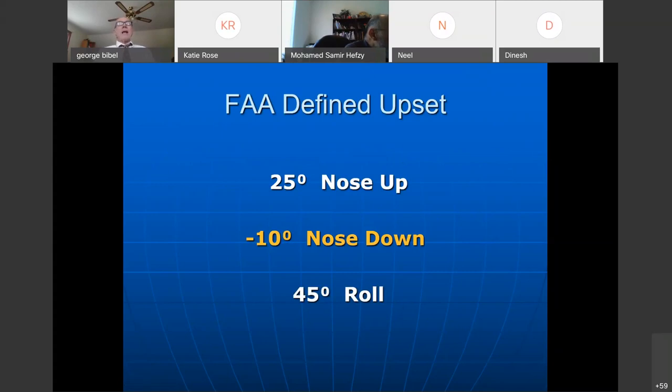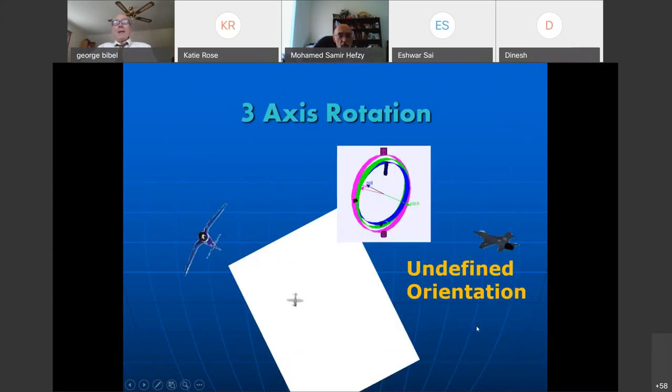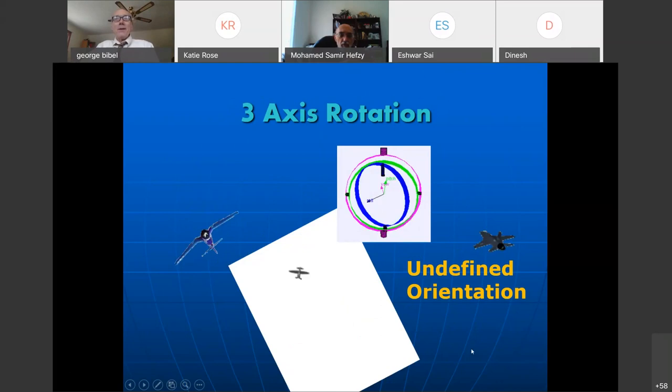Now, the FAA defines an upset as a 25 degree nose up, or 10 degree nose down, or a 45 degree roll. Pilots are taught to never, well, this is not normal flight. Pilots are taught to never roll the wings more than 30 degrees, for example. But it's far more complicated. When you say, let's study stalling, what's the orientation of the plane? You've got three axes of rotation, so you've got infinitely many potential orientations.